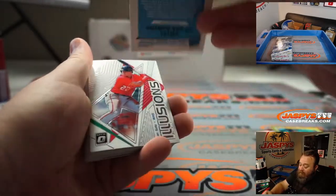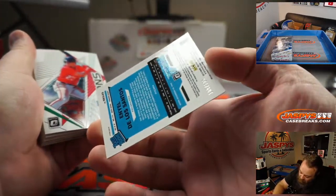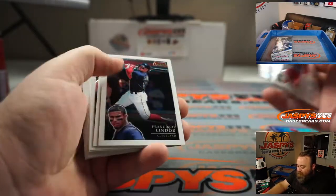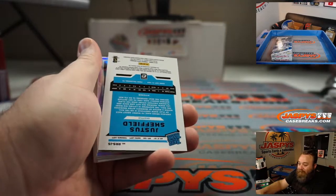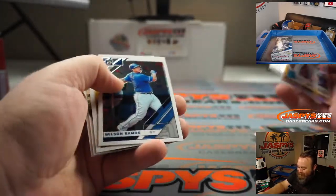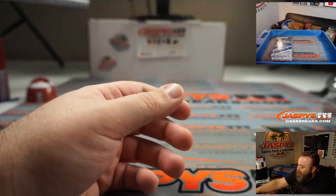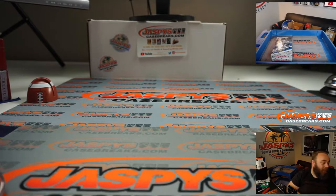Eniel De Los Santos, rated rookie auto, 109 out of 125. Justice Sheffield, rated rookie auto. And there you go. That's the box for you, Jeremy. Thank you very much.